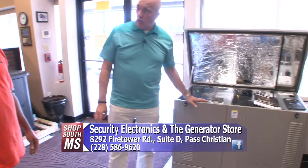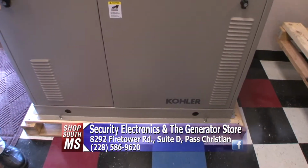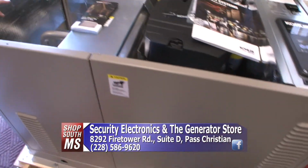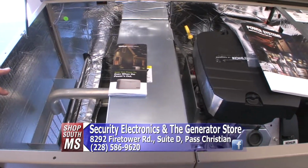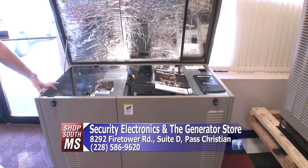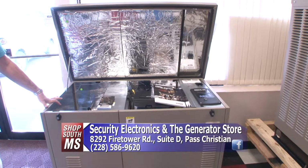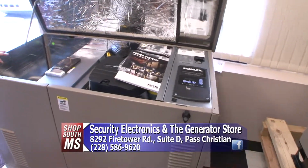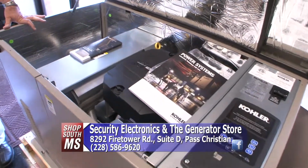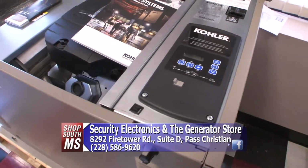Well, let's move over here and look at some of these. One of the other types of generators you carry are the Kohler. Very well-known name and very dependable, very reliable. Is it a preference between the Briggs & Stratton and the Kohler? There are some differences. Some people do just have a preference. Some of the different things that they do make a difference. It depends on application, what the requirements are going to be.